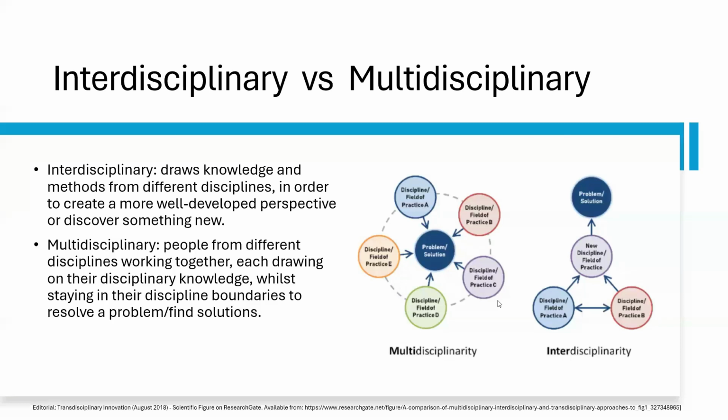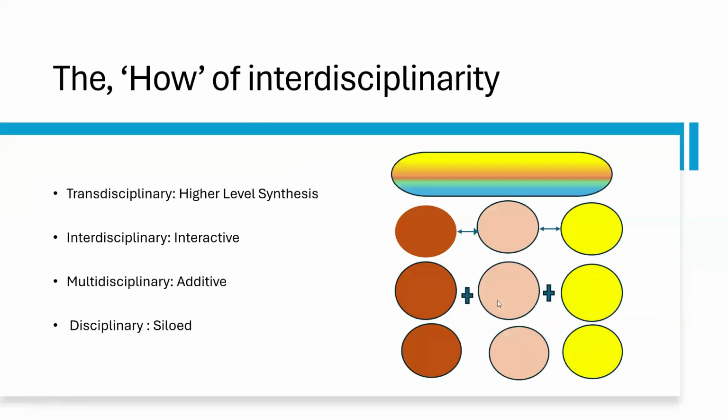Then multidisciplinary, on the other hand, is where disciplines work within their boundaries, within their disciplinary expertise, and then they come up to solve a particular problem. That's very well depicted in this diagram here, where you can see the disciplines working in their own sphere and they come together to form a solution. Whereas in the interdisciplinary phase, you can see that they all work between each other, with each other, to solve a particular problem.